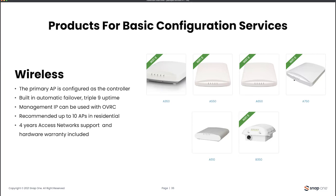So if you wanted to upgrade to a core network in the future, we just need to change the firmware on these so that they call into the cloud controller, and now they would be managed by ARC. So there's a lot of flexibility, a lot of ability to future-proof against the size of the system growing, and to accommodate whatever the client needs.